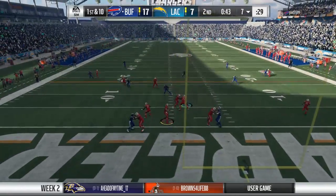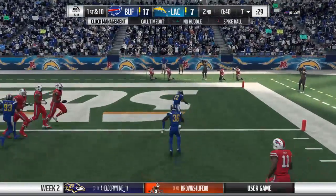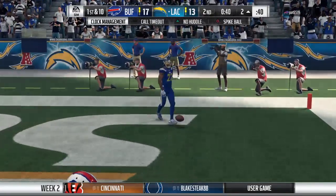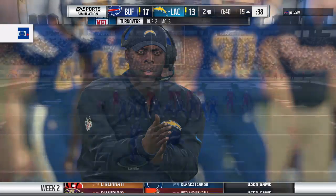After the interception, here's Roethlisberger. Looking for Jones, and it's intercepted. Picked off by Jason Verrett. And he brings this one back. It's a pick 6 and a Charger TD.